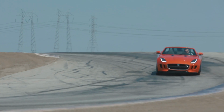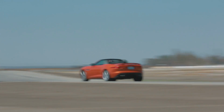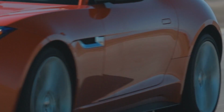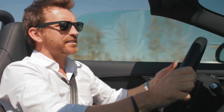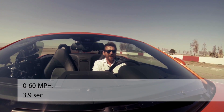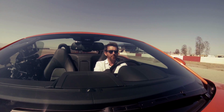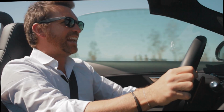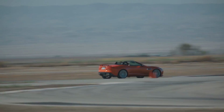It's just so rewarding. And of course, you seem so much more in tune with not just the environment, but what the car's doing. I drove the V8 and the V6 earlier on here, and I have to say the V6 has a wonderful balance. Really, it's almost the perfect package. But the V8S just gives you that little bit more. It has that power just to pull you out.